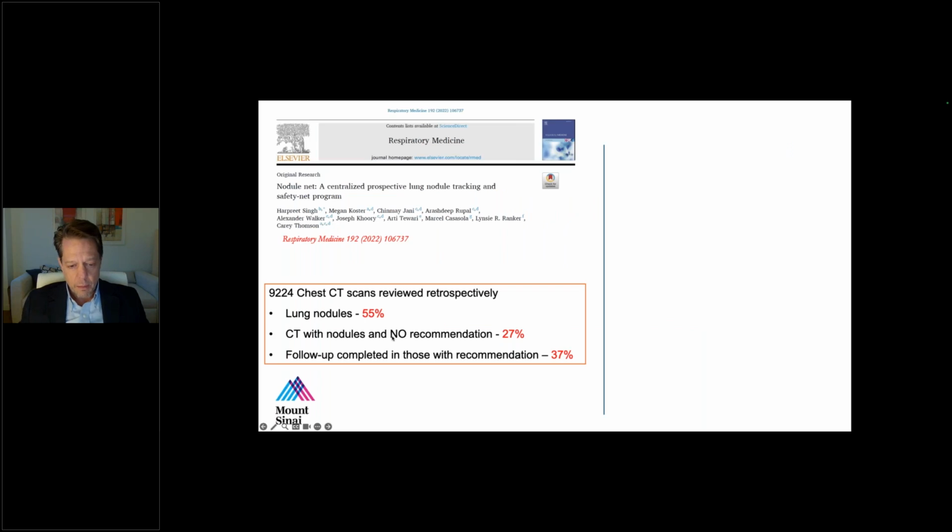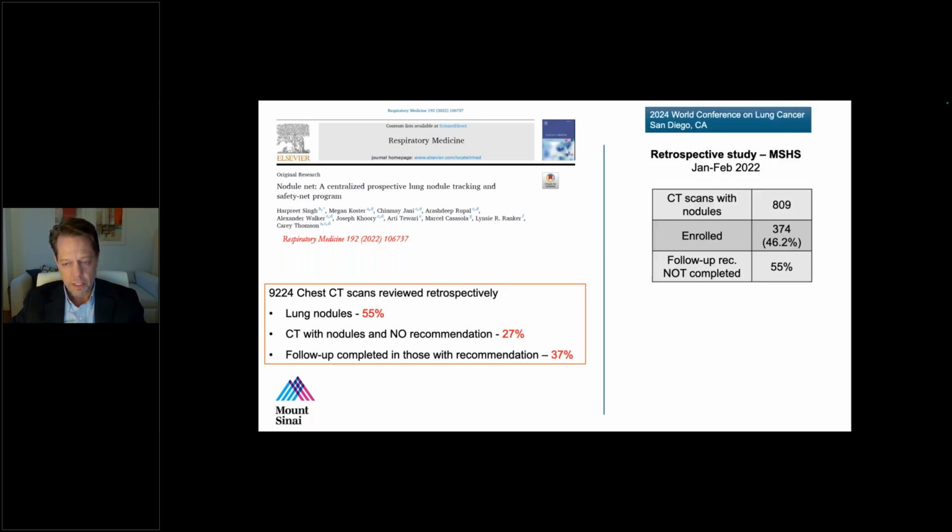Carrie Thompson at Mount Auburn in Boston also did a retrospective study which came up with very similar results with real-world data. Looking at their CT scans, they found 55% of the CT scans had lung nodules. 27% of them had no recommendation by a radiologist, and again, only 37% of those patients with nodules had any workup subsequent to the detection.